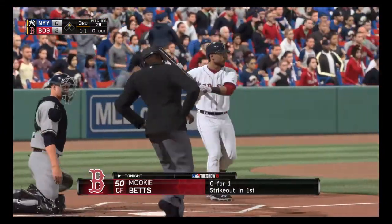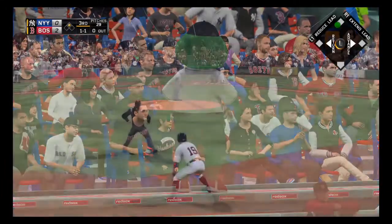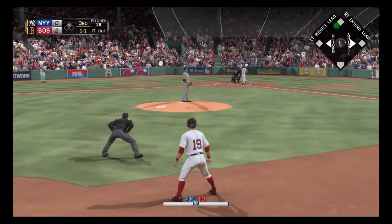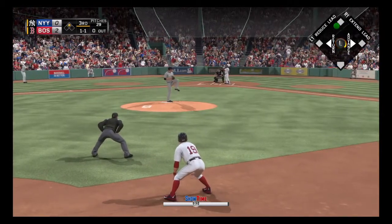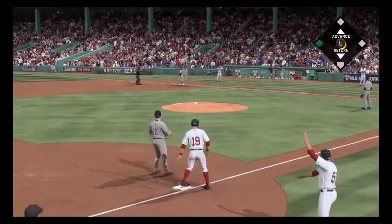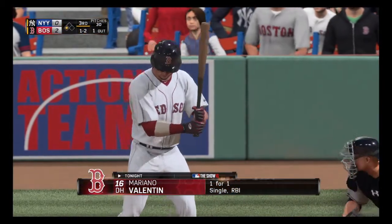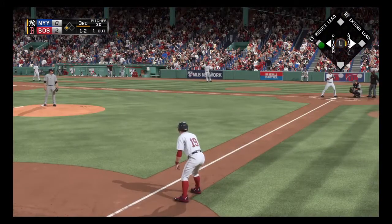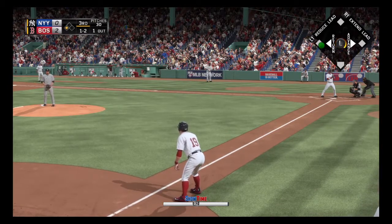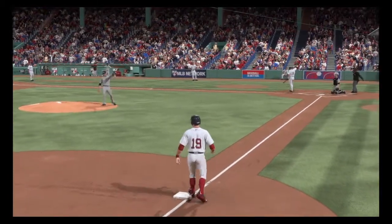Mookie Betts is into the box. He was a strikeout victim in his first try. Yep, they sent him packing last time, so maybe they have a pretty good idea of how to attack him again right here. Chopped weakly to the left. Throw on to first in time, 1 away. Mariano Valentin steps in now. 1 out and a runner on third. He got him, and it'll probably take a base hit now to get that runner across.